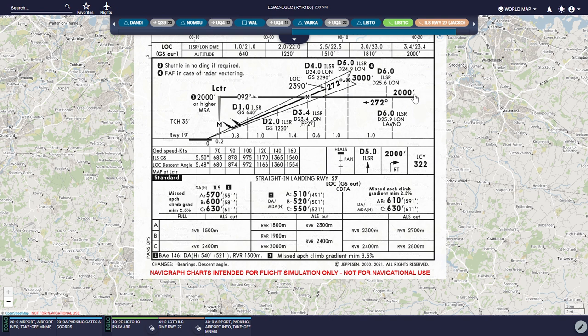Looking at the profile, this is the interesting bit. We'll be coming in at 2,000 feet at a direction of 272, and we'll intercept this point, at which point we then make our descent. And it is a steep descent. It's certainly not the normal one, but it's a fairly steep descent. We'll just do the best we can. Here we've got the decision height, and for standard, we'll be setting it. We are class A, so 570 will be our decision height that we'll put into the information. So this is everything that we need right there.